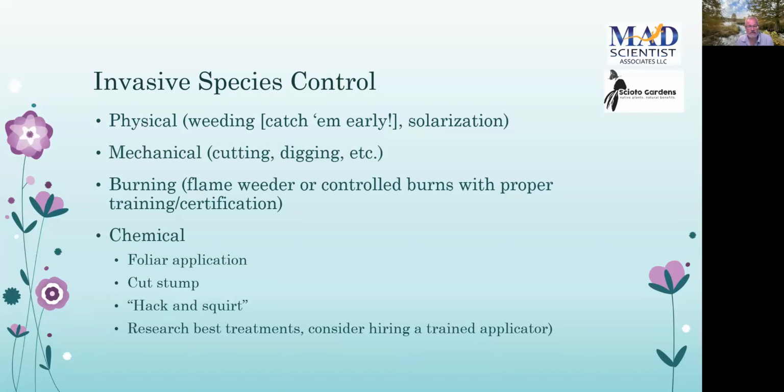And that's a very effective way at killing the root system without using a lot of herbicide. And there's very low incidence of any kind of collateral damage to your plants.